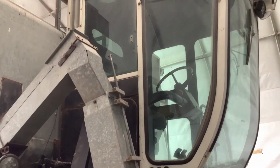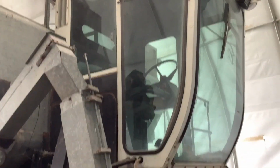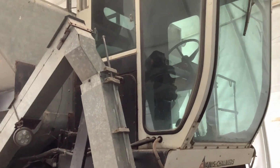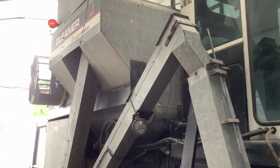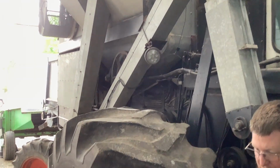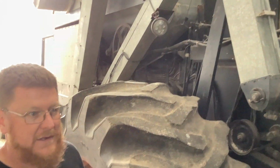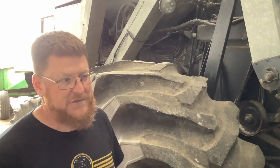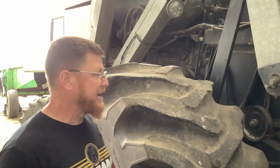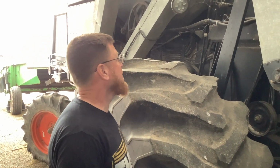But sorry, people, I can't back up far enough to see these. This is made by Alice Chalmers, and Alice Chalmers eventually became AGCO. So that's an AGCO. This is an Alice Chalmers or Gleaner. Gleaner Baldwin was one of the first people in the United States to create a self-propelled combine. In fact, they were the first in the United States to make a self-propelled combine. And this is a good old machine. We really like Old Glenn.